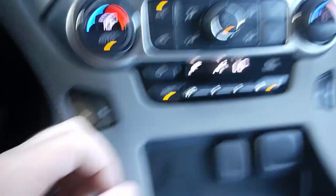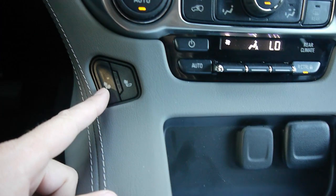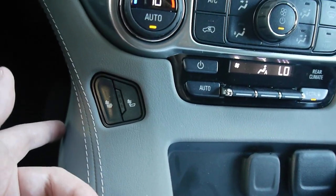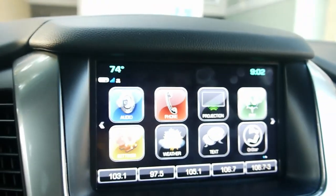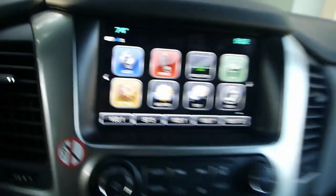And you do have, well, I'll go in the rear in a minute. So that's that. Obviously we have that off because there's no one in the rear. Heated seats, again, you don't need it here. Since 7:30 this morning, it's been over 70 degrees.